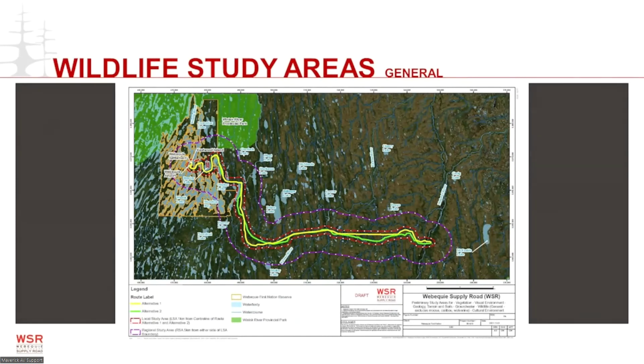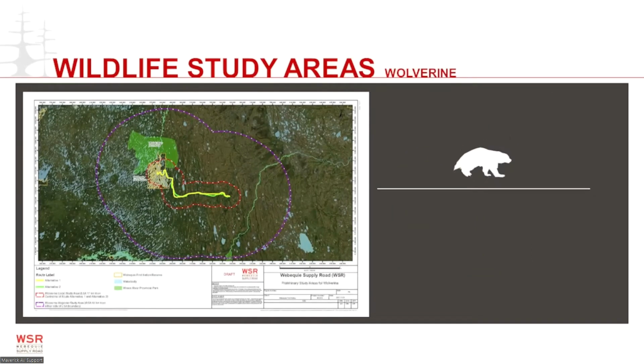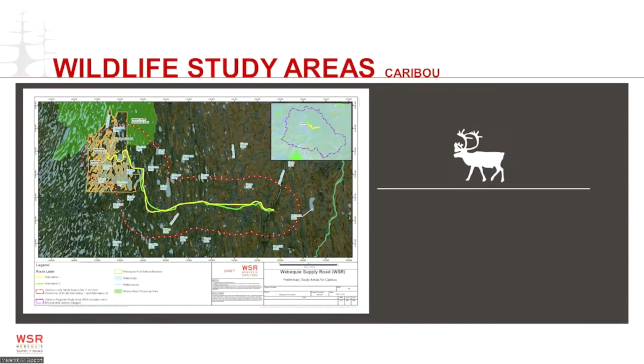So these next few maps will illustrate the different types of study areas I just discussed. This first one is the general study areas that I was talking about. The next slide shows the different local and regional study areas for moose. And then after that, we have the wildlife study areas for wolverine. As you can see, there is the 50-kilometer buffer around there, a much larger area. And then finally, the largest study area: you can see the local study area on the actual map, and then the regional study area, which includes two ranges for caribou, in the upper right corner. So it's a much larger area.